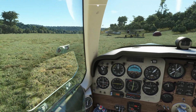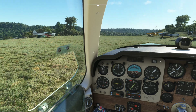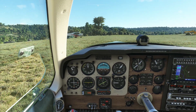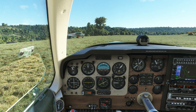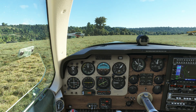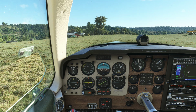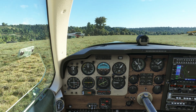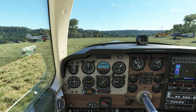Swing the airplane around. Still having that back pressure on the yoke. Just keeping as much weight off that nose wheel as I can. Alright. Power's going to be coming all the way up. We're going to hold till we get full RPMs. Yoke all the way. Here we go.